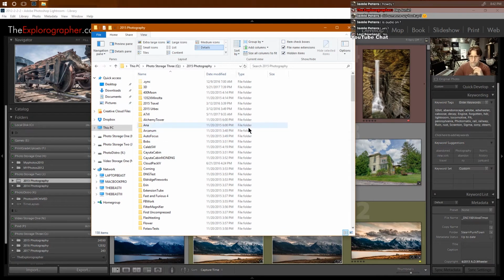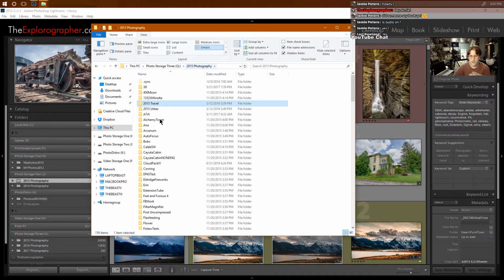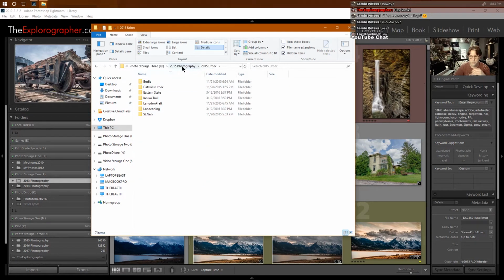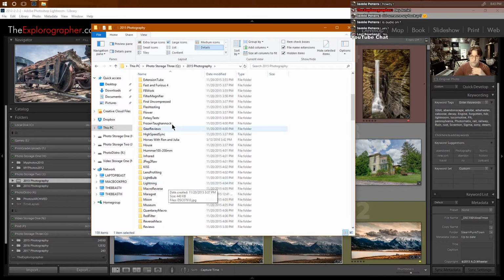2015, the reason why things aren't really super sorted here is because we traveled 52,000 miles in 2015. So most of everything I did was here in travel. And pretty much I didn't do work out of these other folders. These were just quick. I don't have time to mess with any of this stuff. So I just would throw it in these miscellaneous folders.